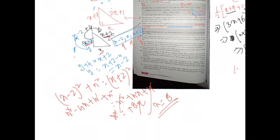Why could I cut x on both sides? Because x is not equal to 0. I couldn't have cut x if x would have been 0. So it's like a simple process. I got this as 8. So this is 6 and this is 10. So easy. Okay. Let's move to the next sum.